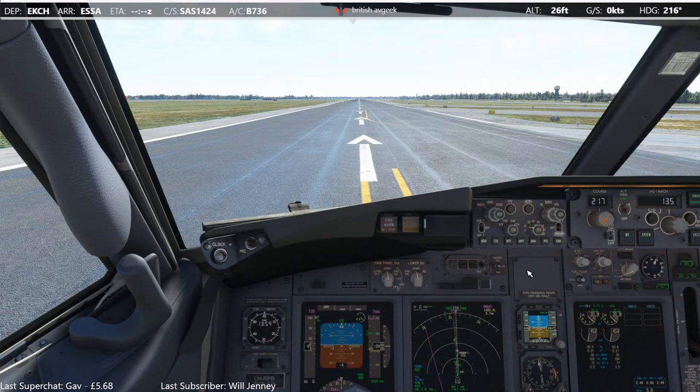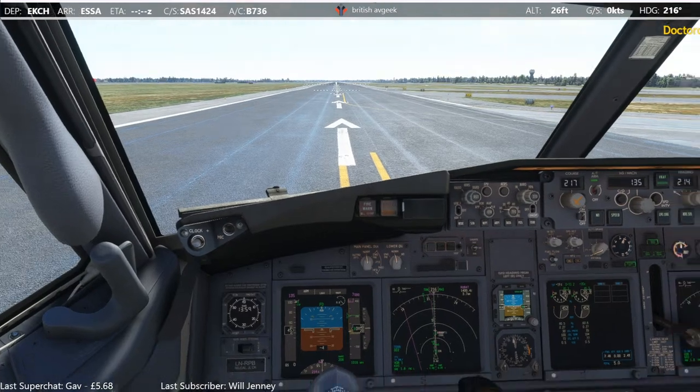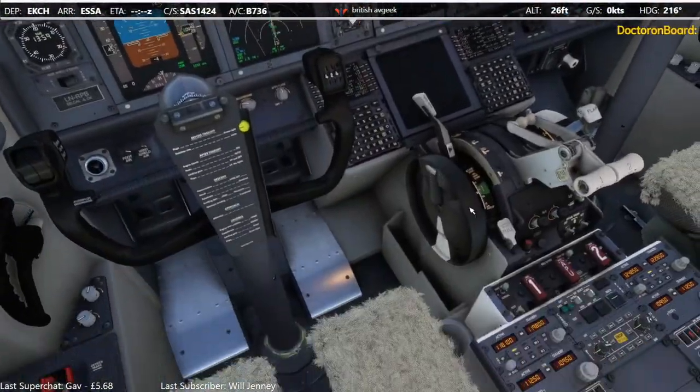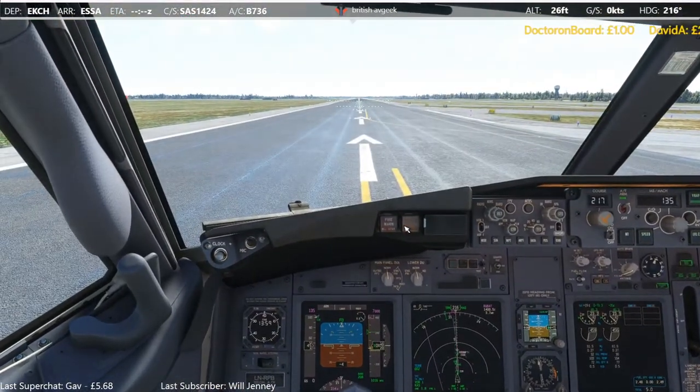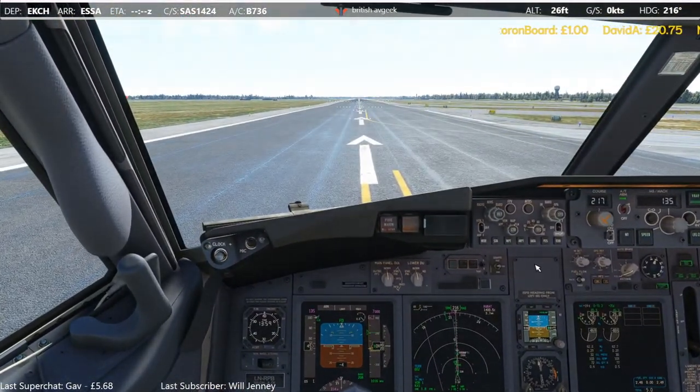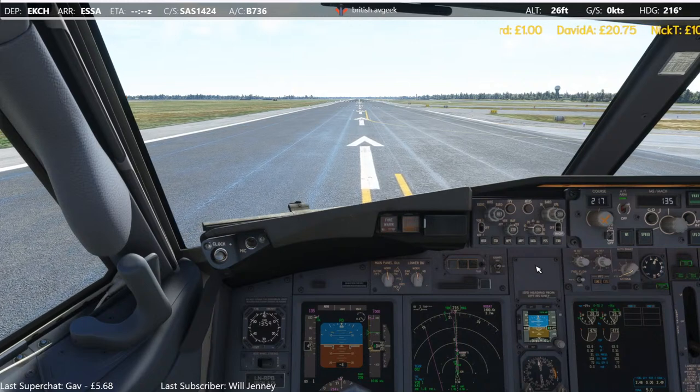Scandinavian 1424, after departure contact Copenhagen approach 119.8, wind 160 degrees, 14 knots, runway 22 right, clear for takeoff. After departure, contact approach 119.8, runway 22 right, clear for takeoff. Scandinavian 1424, thanks. Enjoy your trip.